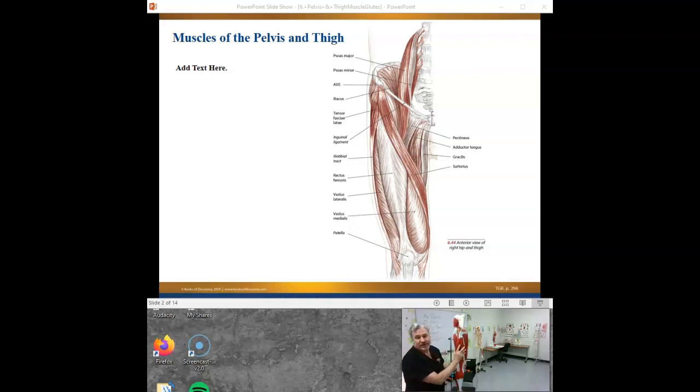Now the hamstrings, 3 out of the 4 of them, create 2 movements. They all bend the knee. They all flex the knee. They're down there and they pull the knee up. But they also hook to the back of your hips here. So what is the other movement that the hamstrings create? Anybody besides flexion of the knee?